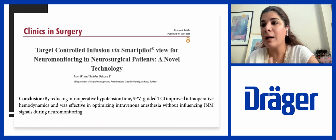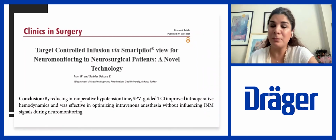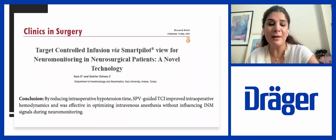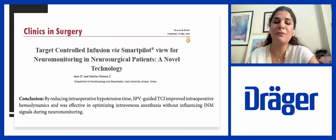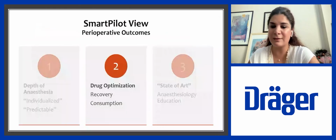it causes hypotension, and it also affects the neuromonitoring findings. By using SmartPilot View guidance, we found out that intraoperative hypotension time was reduced. So SmartPilot View guided TCI improved intraoperative hemodynamics and was effective in optimizing intravenous anesthesia without influencing neuromonitoring.